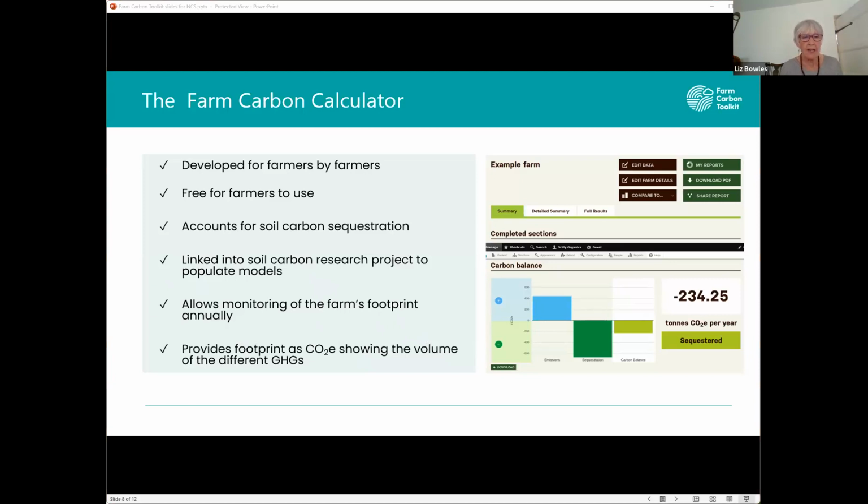And with our calculator, once you've done your first report, you can go back to that report the next year, or indeed whenever you want to input information that's different, so you don't have to start all over again. We also provide you with the ability to do what-if scenario planning, and very increasingly now farmers are baselining themselves and then using the calculator to do their what-if planning to see what they would have to do to get to net zero. Okay, next slide, please, Tom.